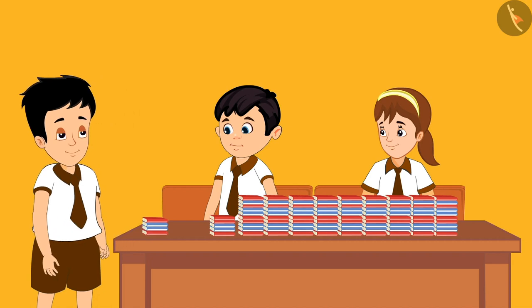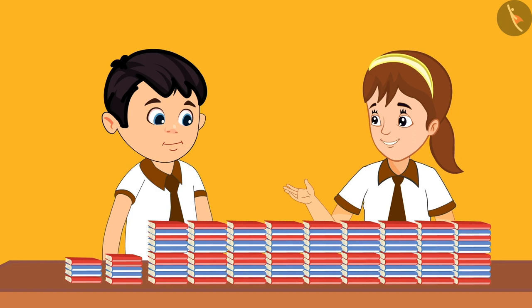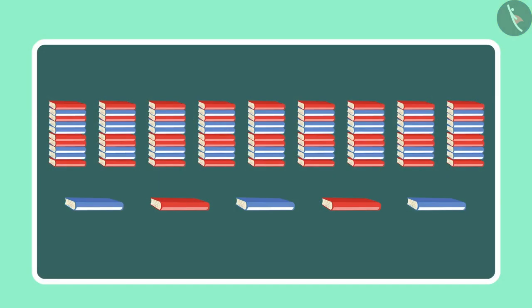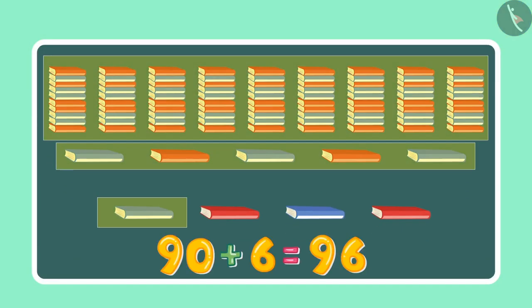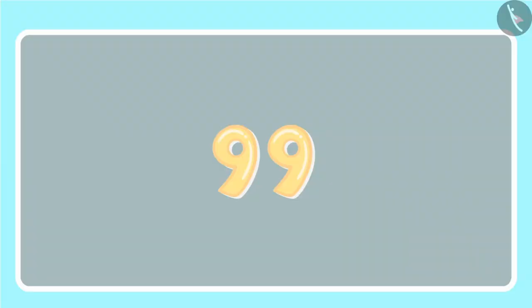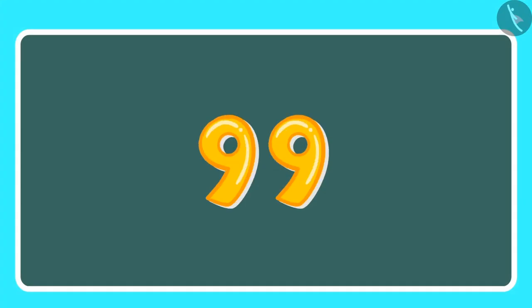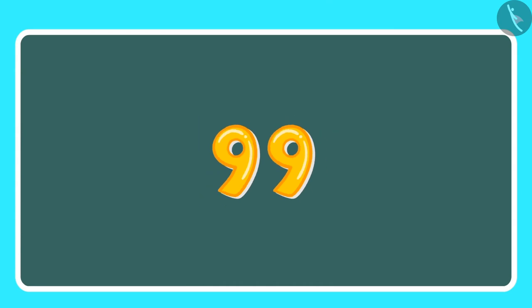After a while, Sono brought some more books. So let us see how many books Choto and Pinky together have right now. Choto, initially there were 95 books and then 96, 97, 98, 99. Children, this means they have 99 books altogether.